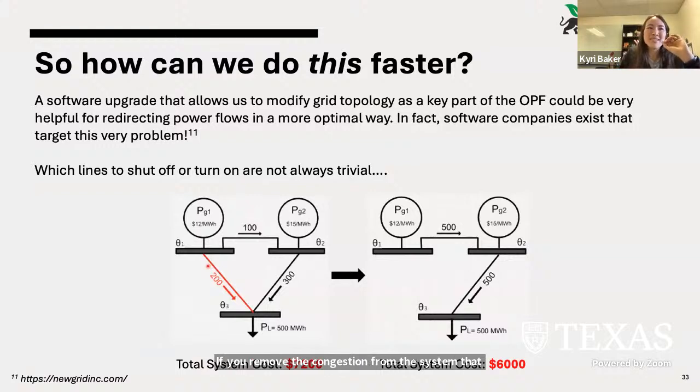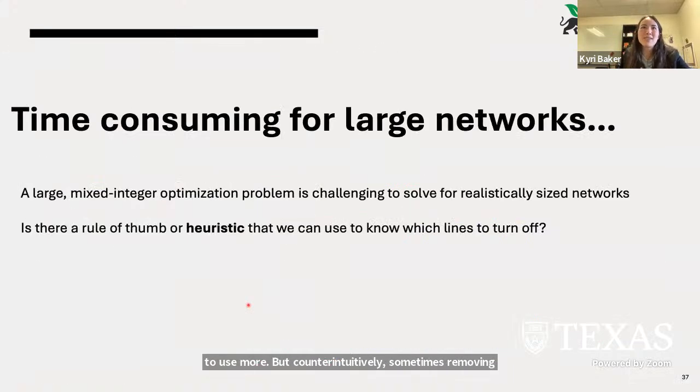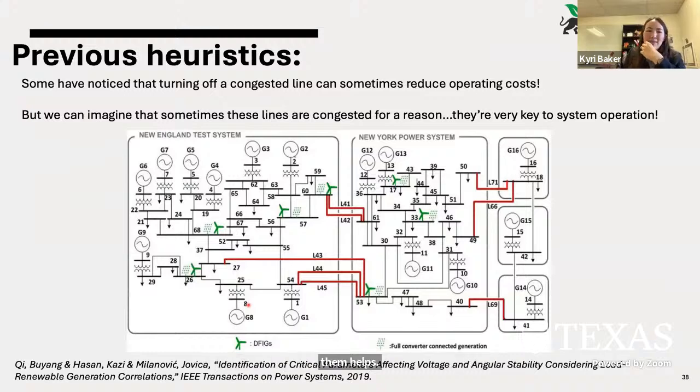Super counterintuitive because this line is very important. The congested lines are the ones that the system wants to use more, but counterintuitively, sometimes removing them helps. So previous work in heuristics turned off congested lines. But you can imagine, especially in West Texas, you've got a bunch of wind and a bunch of transmission lines that are constantly being hit at their limit because there's not enough transmission to carry that wind out. Those lines are really important. If you disconnected them, you're not going to get the wind anywhere. So it's not enough to say that we disconnect congested lines and we improve the economics of the system.